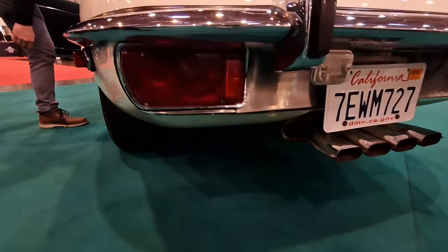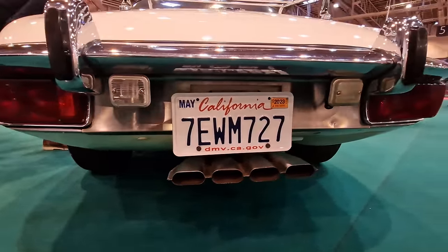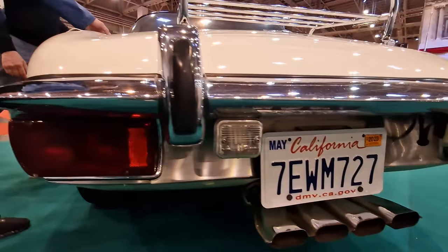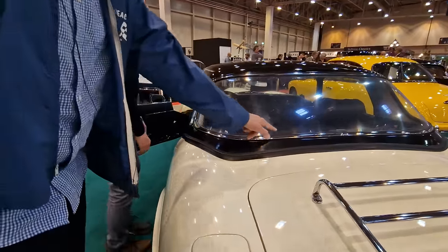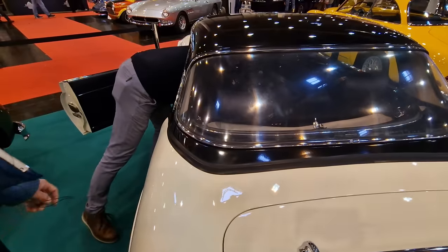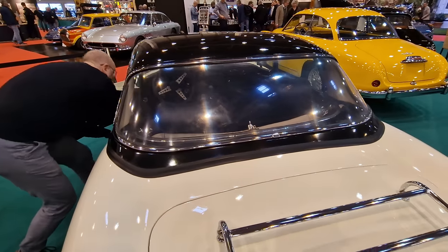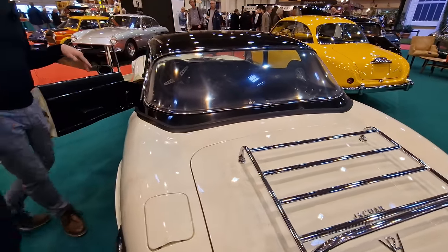There's a Texas sticker in the window plate, that's a really good sign. And here's this chrome that always goes missing. It's just flying off. This chrome is very expensive to buy new. I wonder if this is steel. It says 36,000 miles. That could be original.